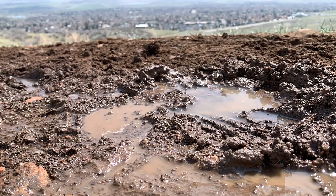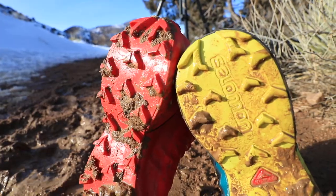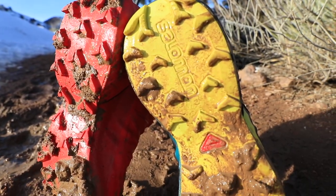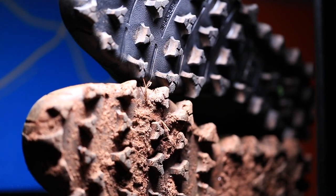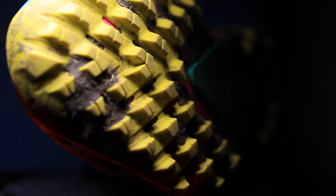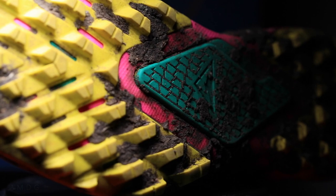I would say that the Terra Kiger 5 is not made for that really deep mud. That kind of goes without saying if you compare it to the Salomon Speedcross 5 or the Inov-8 Mudclaw. It's just in a little bit of a different class when it comes to the lug depth. So keep that in mind if you run on really muddy trails. This might not be the best option for you.